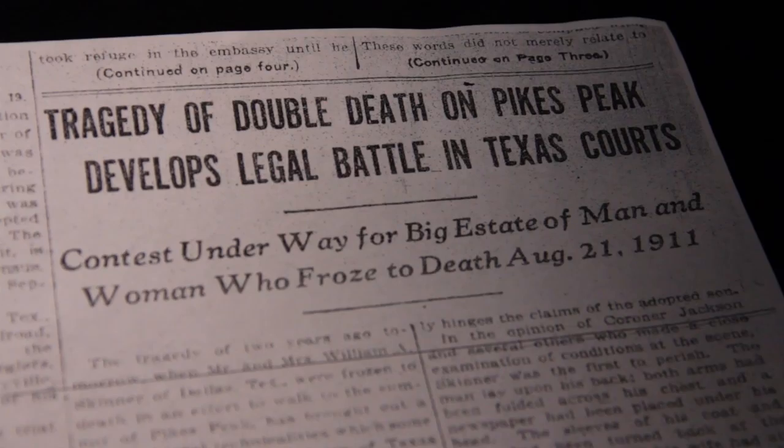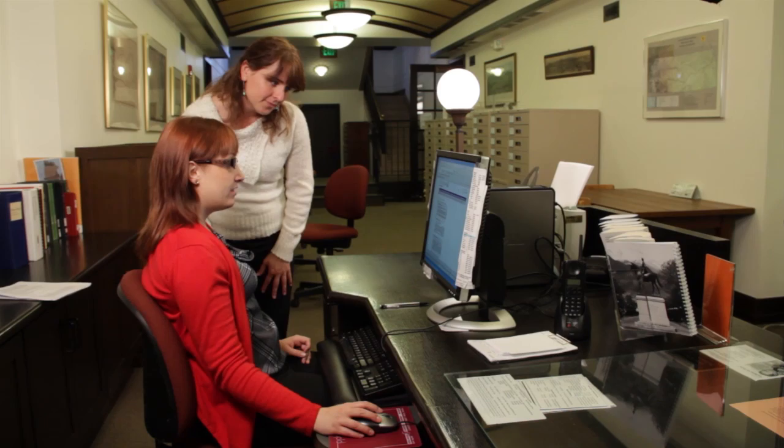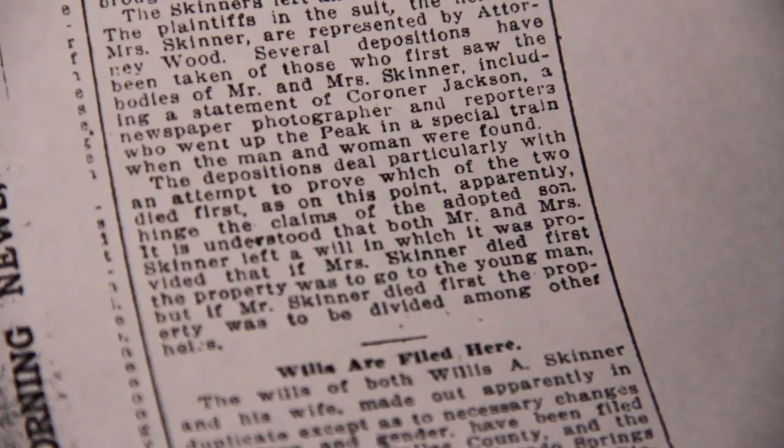Well, I found something interesting as well. Check out this article from September 23rd, 1913 in the Dallas Morning News. Big fortune hinges on Dallas lawsuit. The Dallas Morning News, Tuesday, September 23rd, 1913. The Skinners left an estate of $100,000. The plaintiffs in the suit, the heirs of Mrs. Skinner, are represented by Attorney Wood.